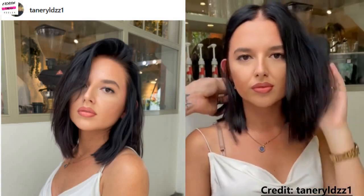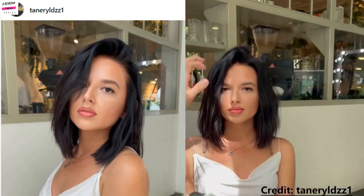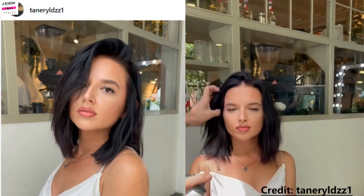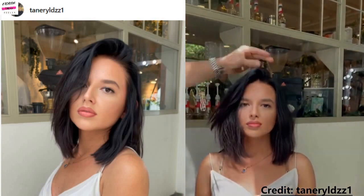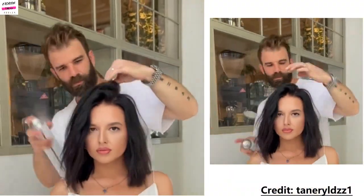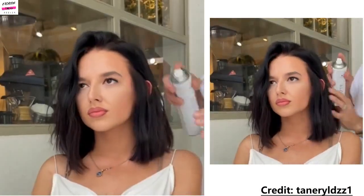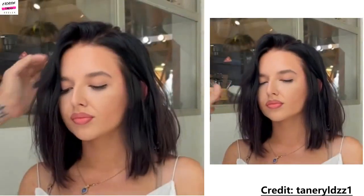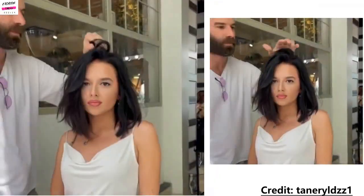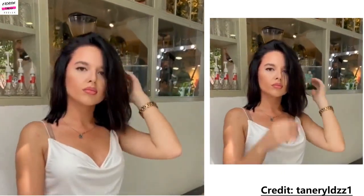Loving the cut, love the fact that she can style it down the center or flip it over to the side. I think that it looks cute both ways, and her makeup is just so clean and fresh and very natural looking. Absolutely gorgeous. Loving this bob on her.